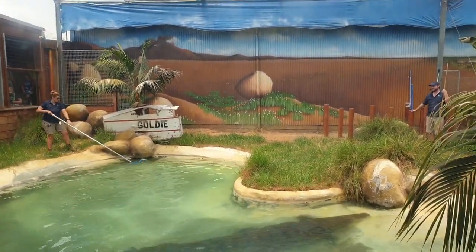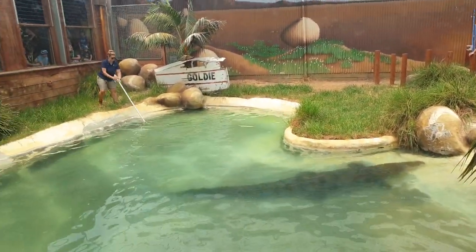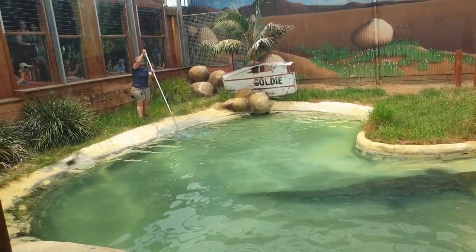So what Alan's doing now, we do a bit of pool maintenance, so we've got to try to keep our pools nice and clean. Not for the crocodile's sake, Goldie would love a green murky pool, a bit like Scar would really.